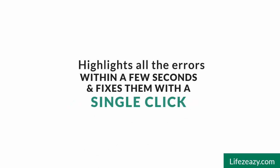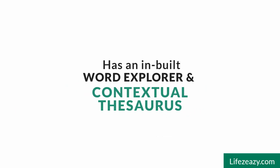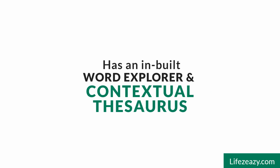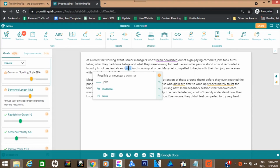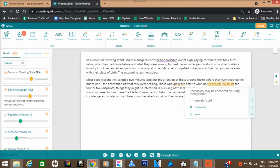Number 3. It highlights all the errors within a few seconds and fixes them with a single click. Number 4. ProWriting 8 has an inbuilt word explorer and contextual thesaurus that helps you to find the perfect words for your sentences to make your point clear. This tool has a free version that provides an online web editor for editing and fixing errors. For integration with MS Word, Google Docs, Chrome, and Scrivener, you need to buy their premium plan.